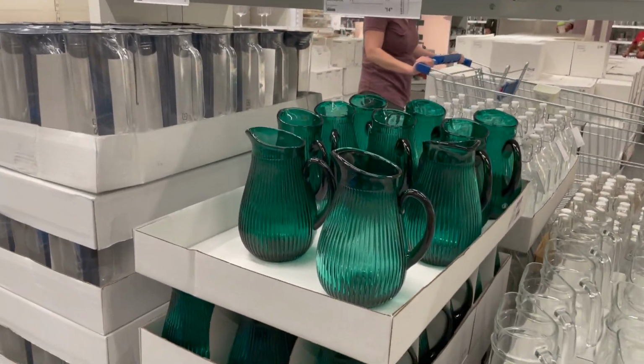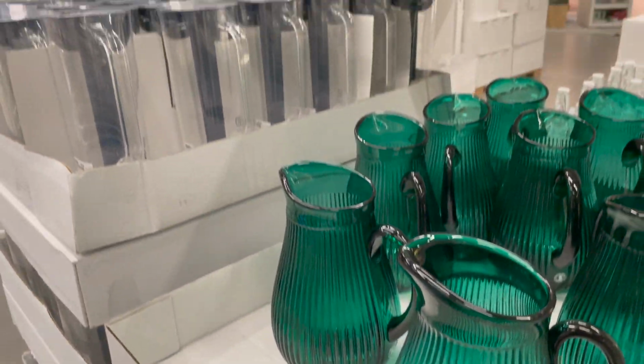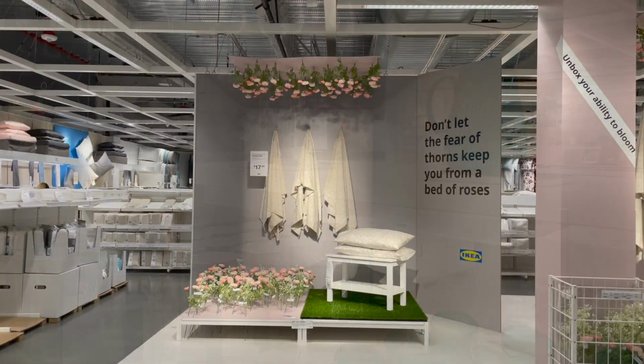Picture in the glassware area. It's this deep green color. It's kind of cool.